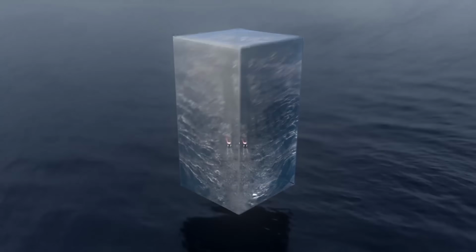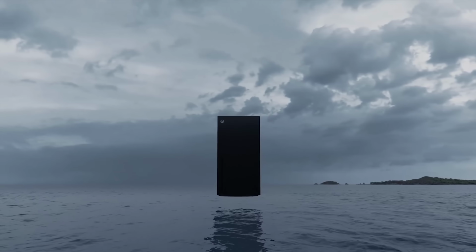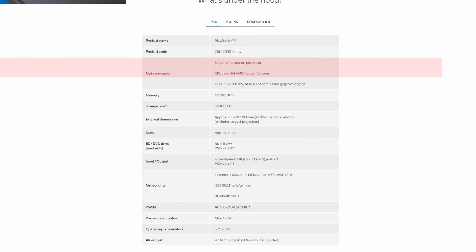And so the fact that it has these newer CPU cores going into it, plus the clock speeds that they're going to be clocked at, and this is another very important thing, where Microsoft's saying it's going to be 3.8 gigahertz without SMT enabled and 3.6 gigahertz with SMT enabled. And essentially that's just hyperthreading. So basically you're going to have 8 threads at 3.8 gigahertz and then 16 threads at 3.6 gigahertz. This is a massive step up from the previous generation consoles where they were clocked roughly around 1.8 to 2 gigahertz on 8 outdated cores at the time. And so we can see the massive improvement here.